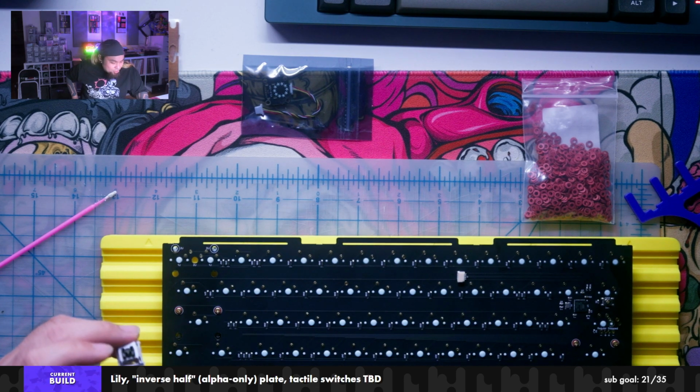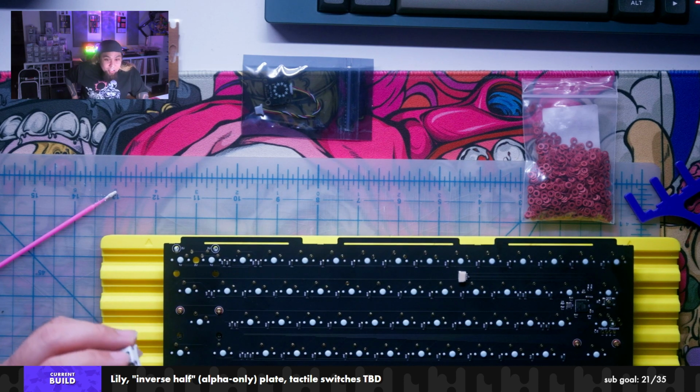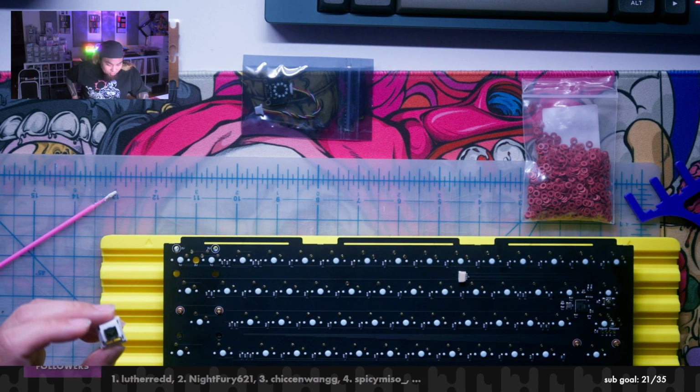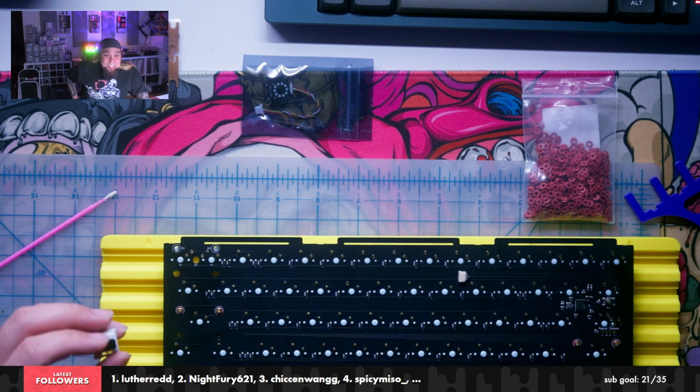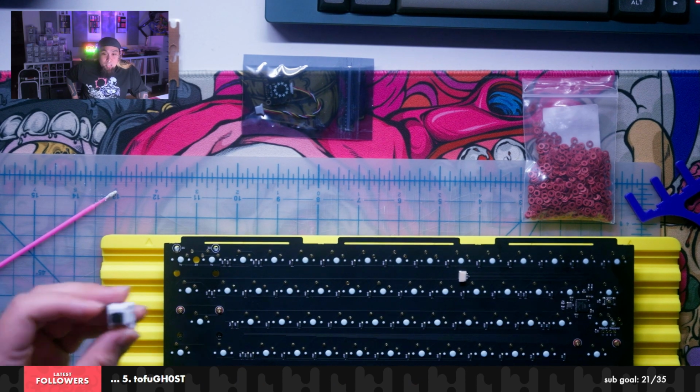Wise Doggy, what do you think? Should I switch to a non-dust proof switch, or should I just keep this going? Do you use a lot of dust proof switches? I wouldn't say a lot, but it's just that I didn't think about this.